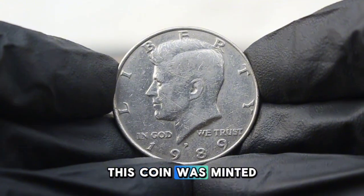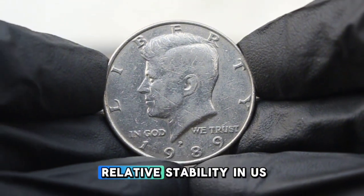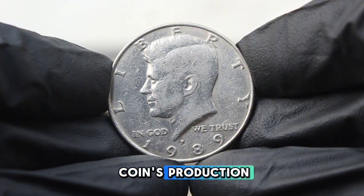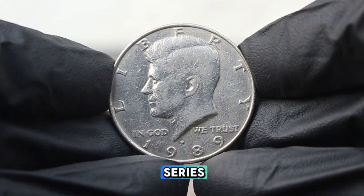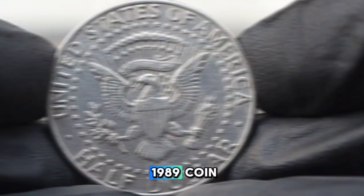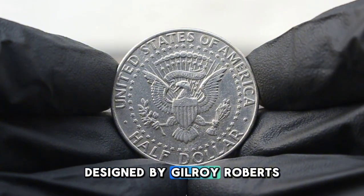This coin was minted in Philadelphia and Denver during a period of relative stability in U.S. history. While no significant events are tied directly to the coin's production, it remains an important part of the Kennedy half dollar series, symbolizing President John F. Kennedy's enduring legacy. The obverse of the 1989 coin features a left-facing portrait of Kennedy, designed by Gilroy Roberts.